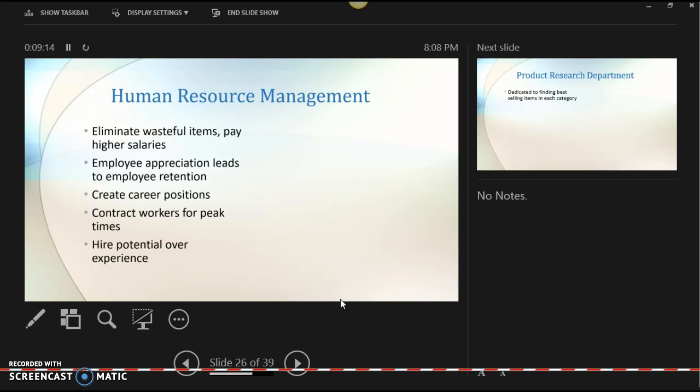We're only going to bring in extra workers for peak times, so contract workers, and they'll just help ring people up. Whenever it gets super busy during the holidays or something like that, it's better to bring in people from contract agencies, because their contract expires. You don't have to keep them on the payroll. You just pay the contract company whatever the contract company needs for their workers. And you're not going to end up having to pay out benefits and things like that. And employee turnover is a tremendous expense, and so I would like to keep that to a minimum. Contract workers help me keep that to a minimum.